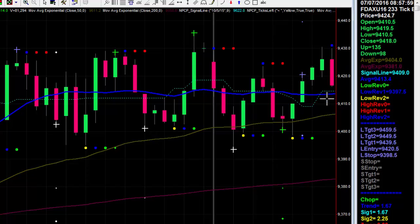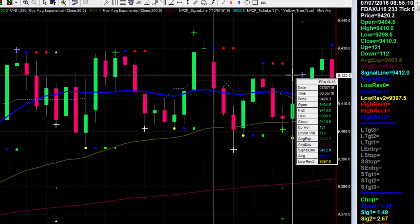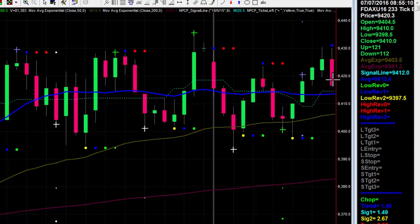and then this comes down. Now you can get long right at 9420.5, or you can chase it up a couple ticks or even a couple points. I think a couple points is okay, so you can get long at 9422.5, okay, if you're chasing. Otherwise, you just get long right at the entry. We talked about the chaser in the last video. It's optional. But this is the first trade of the day. That's the main point, okay?